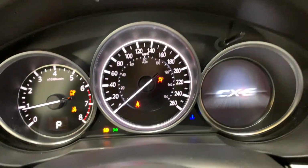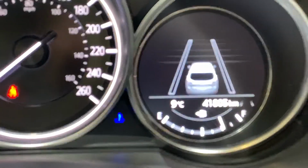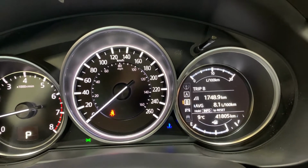Right on the dash, you can see we have a combination of analog and digital displays for the gauge cluster. In the very bottom corner, you'll see we have 41,805 kilometers on the odometer. The screen is customizable, so you have various different displays you can have there.